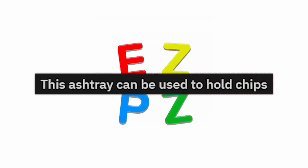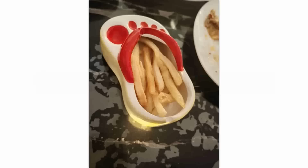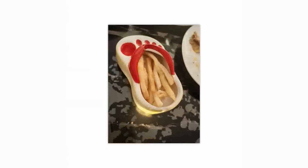The ashtray can be used to hold chips. No. Those are fries, first of all. This is America, at least where I am. But French fries sound better than chips and chicken, man.